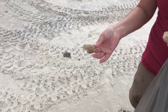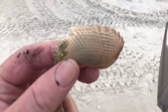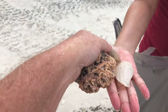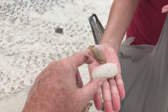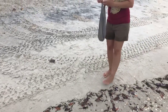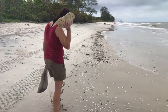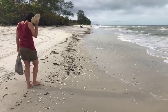Oh, look at that, just a ton. I've got two pieces in my bag here. Little angel wing, piece of an angel wing. Ooh, that's a piece of one. Yep, just pieces of them now. Darn. Yep. They're so fragile. Yeah. Tons of cockle shells. All kinds of little cockle shells on the beach.